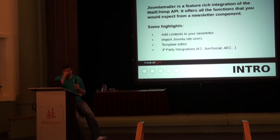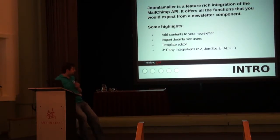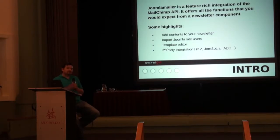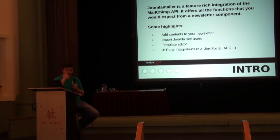So, Joomla Mailer. It's a feature-rich integration with the MailChimp API. We know that now. And we wanted to take it to the point that it can actually replace completely the MailChimp interface and that you can manage everything from your back end. Let me tell you a little story about that first. About 1.5 years ago, we needed a newsletter system, and we were looking around and came across Campaign Monitor. You might know Joomailer, the previous version to Joomla Mailer before we split one from the other. And that was pretty much also the inspiration, I guess, for MailChimp to get in touch with us to port it to their API. And this is how Joomla Mailer came about.